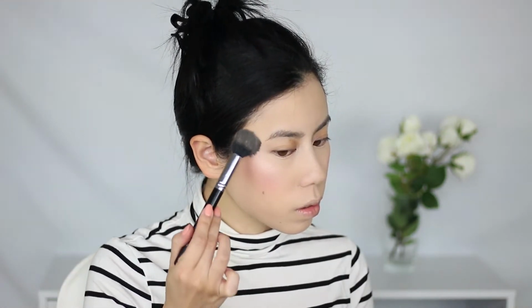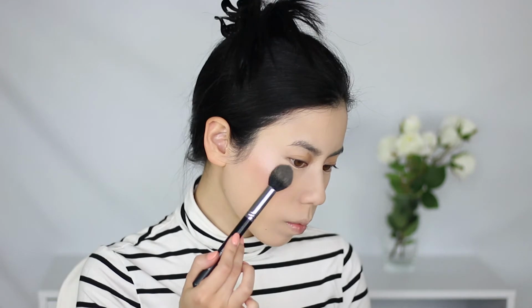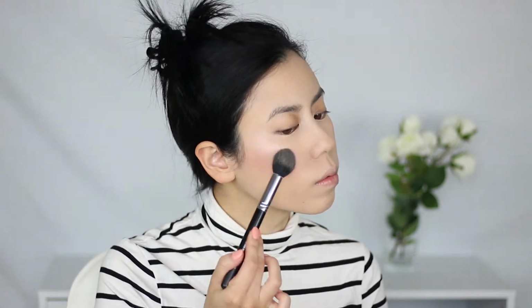But there are some of us, like myself, who prefer something a little bit more subtle and don't want something completely blinding. Not that it matters, because you can just sheer it out most of the time. However, this I find to be the perfect balance, especially for those who maybe aren't really confident with their highlighter application. This is something that's really great.